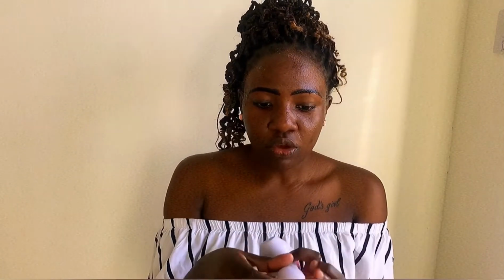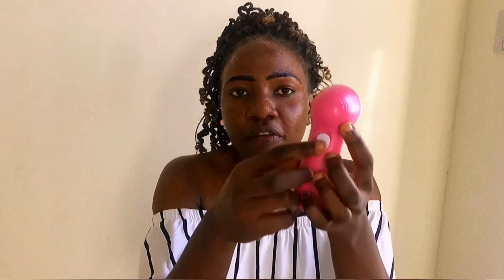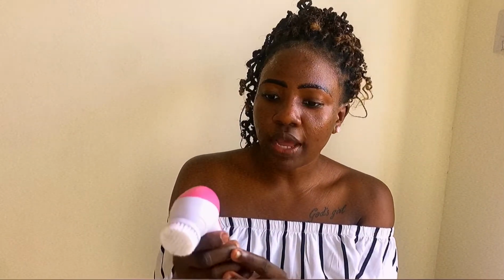So it has a battery area. You can just open it here. Then this is where you put your batteries. Then you close it back. Then you have your on and off button. Then there's low, there's high, if you want it to rotate more. So you just take your brush, click it to the tool, then you can put it on or put it off.